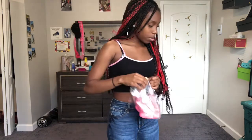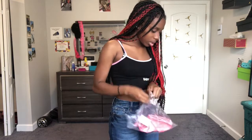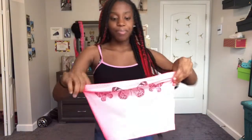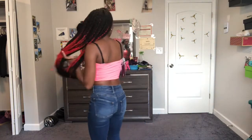Next shirt. But this is a two top. It's a pink two top. It got butterflies on it. And it's an extra small. This how I look. It's cute. I like this.